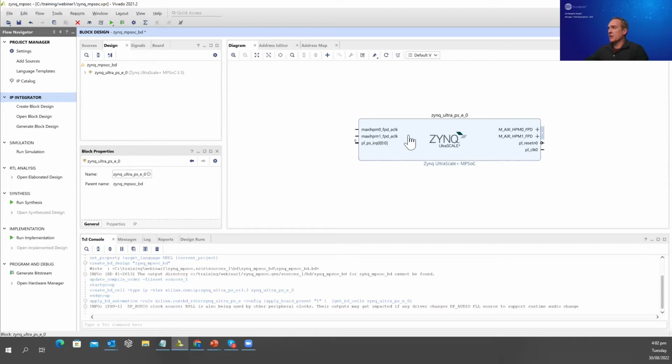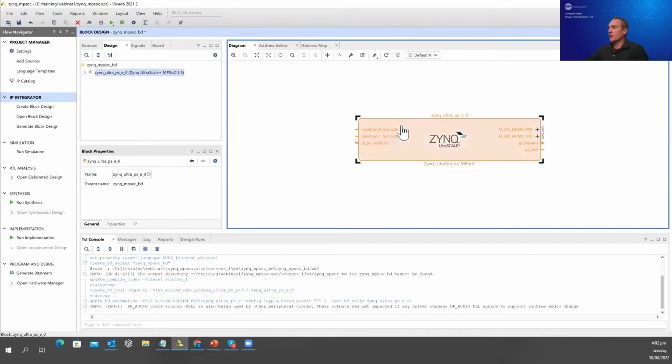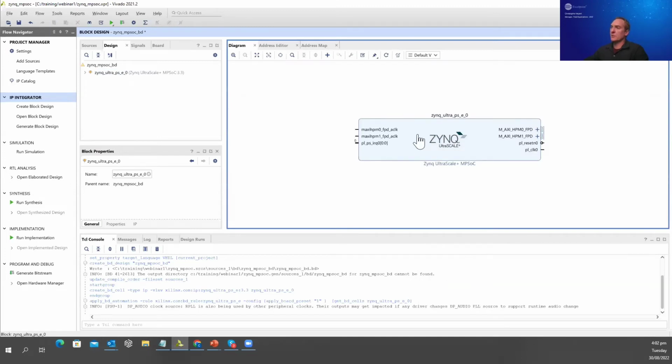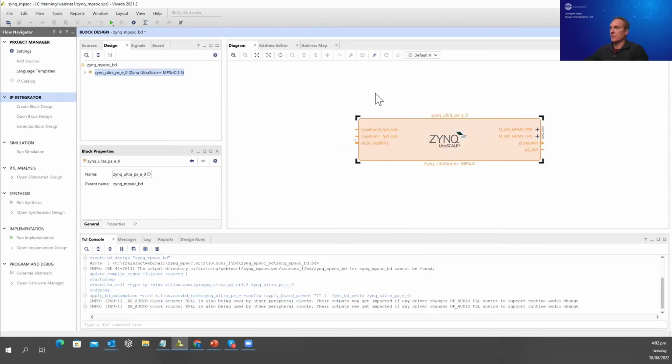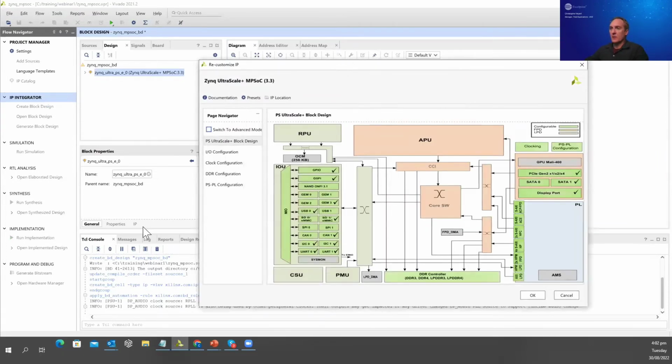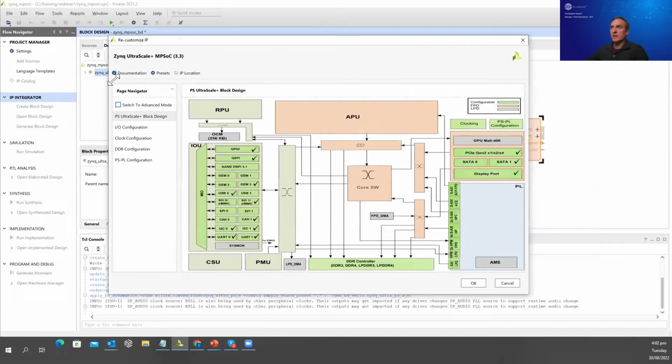So in order to customize this block, we can either right mouse click and do customize block, or you can just double click it, which is a lot faster. So let's just do that. When we double click it, you'll see a top level block diagram for the Zynq UltraScale+ MPSoC, and you'll see a bunch of colors here. So in the upper right hand corner, you'll see a key with the various colors.